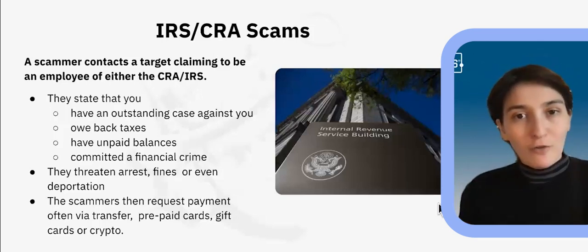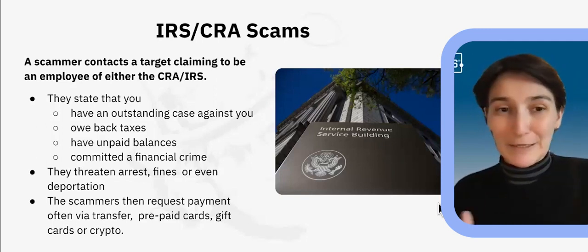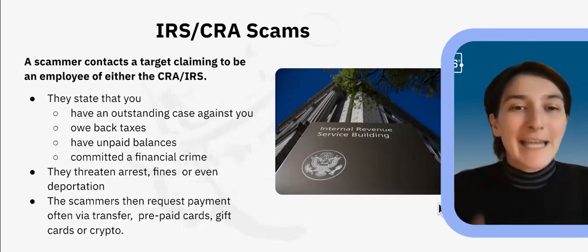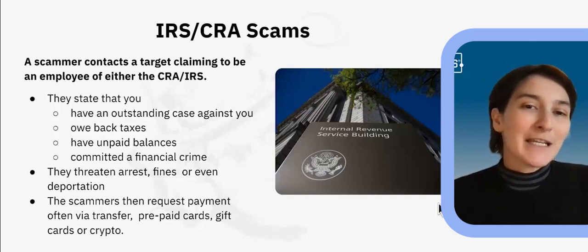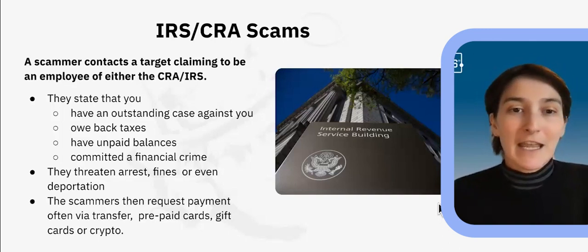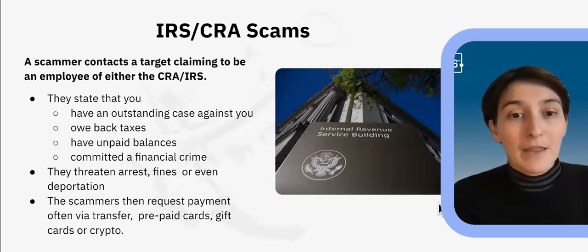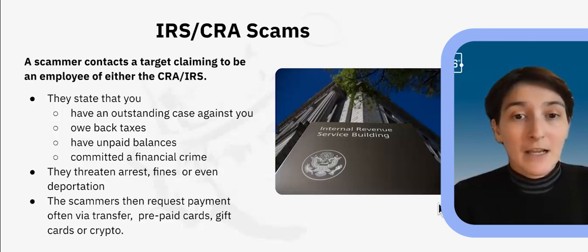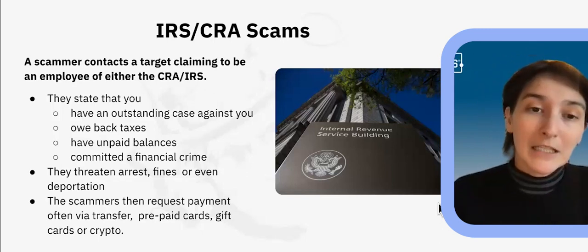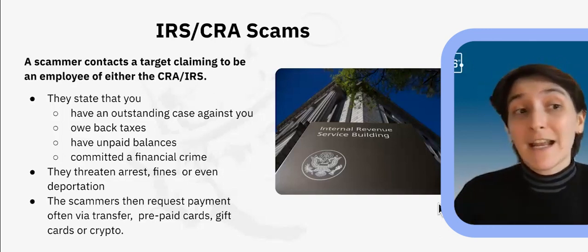So starting off with the one I'm sure we're all familiar with, I get these calls once a week. I don't know about you, but IRS or CRA scams. So in this scam, a scammer contacts a target claiming to be an employee of either the CRA or the IRS. They will state that you maybe have an outstanding case against you, that you potentially owe back taxes, maybe that you are eligible for some sort of refund even, maybe it's a positive thing that they try to spin at you. You have an unpaid balance, maybe you've committed a financial crime.